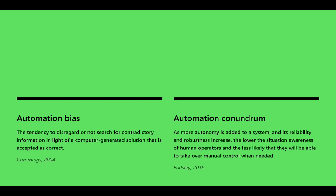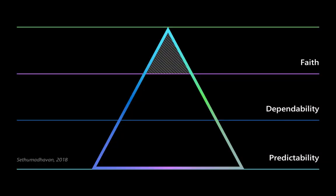And on the other side is the automation conundrum, coined by Dr. Micah Ensley. And it's a wonderfully counterintuitive, except it makes total sense when you say it, thing, which is the more accurate a system becomes and the more reliable that system becomes, the more it actually will harm you when it fails. Now, the issue is that this is how we start with the AI systems, right?